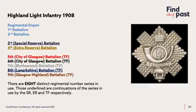Now, the repetition of numbers, again, is important to note. So you might find, for the Highland Light Infantry, for instance, that you'll have a man with a number 5,000, and that 5,000 number might appear in the Special Reserve Battalion, and it might appear in the Extra Reserve Battalion as well. And there's not necessarily a way of telling that easily at first glance. So numbers are repeated, and they can be repeated because the numbers are used in different number series for the different battalions. So that's very important to remember.